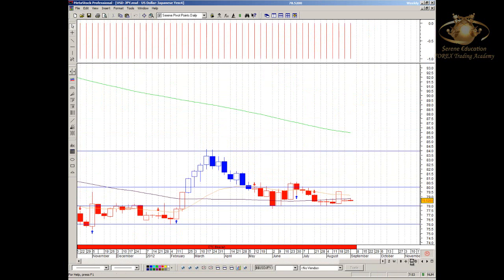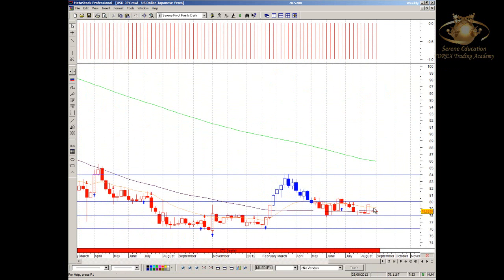Last pair of the day is US dollar Japanese yen. Let's have a look and see what's been happening on the weekly for this pair. Consolidating yet again. You can see a massive consolidation range between June and currently in August. We had a noticeable breakout in February of this year. Price rallied towards 84.00 and since then has been pulling back. We'd like to see a nice bounce here, support on that 80 mark after the breakout in February, but that failed to materialize and then price went into this consolidative range.